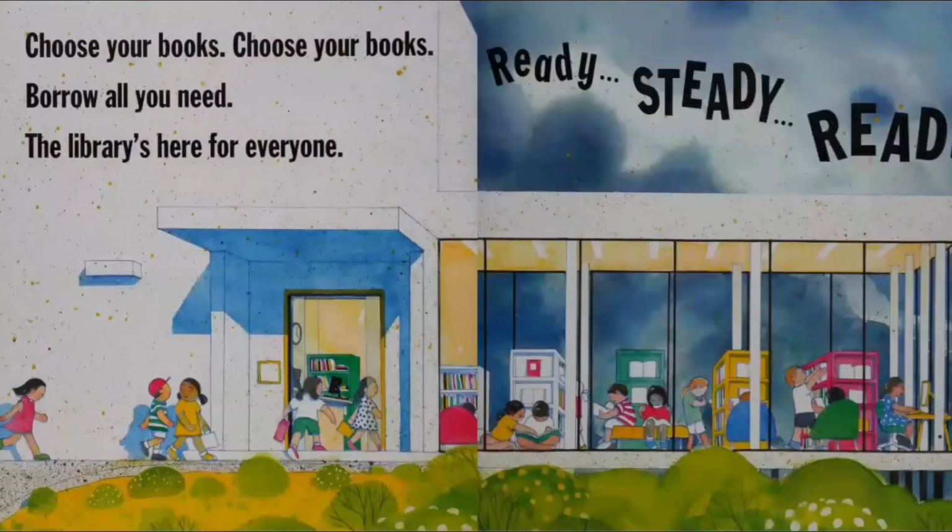Choose your books, choose your books. Borrow all you need. The library is here for everyone. Ready, steady, read. Yes, this is a library. Did you guess it, friends? Did you guess that it was a library? Miss Jamie got it right. Yes, well, in the beginning, I didn't know it was a library, but now I know, from seeing all these books here. Oh, and remember the big glass windows? Beautiful windows, right? Yes, I love it.